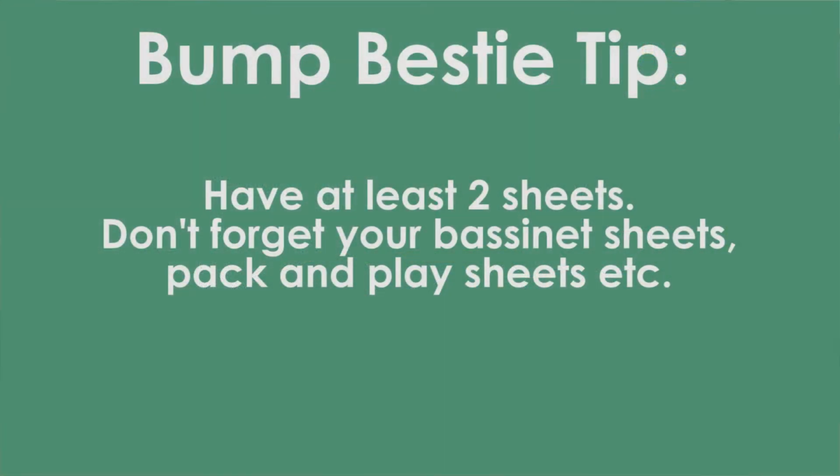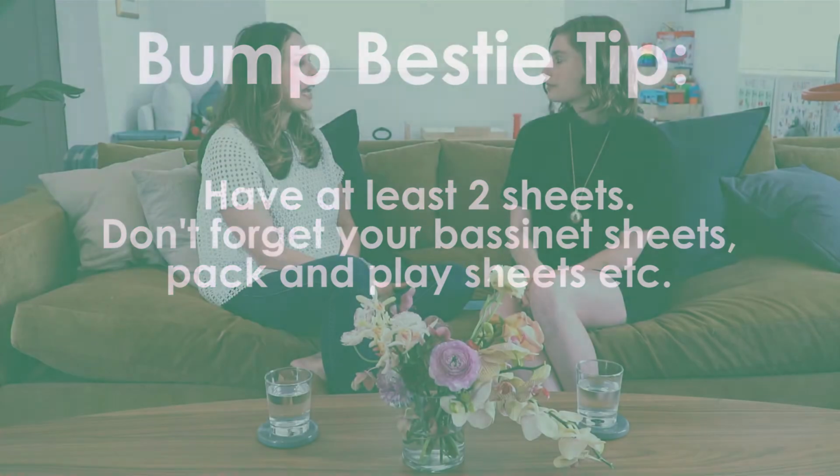Any advice on the number of crib sheets? Oh, so always have an extra set. Okay. So two is ideal. Yeah, exactly. Same with, people forget they'll put on their bassinet or they'll get a travel crib like a play yard. Right. Throw two sheets on for those as well. So don't forget that those need sheets. Right. Everything needs sheets. Everything has so many parts.